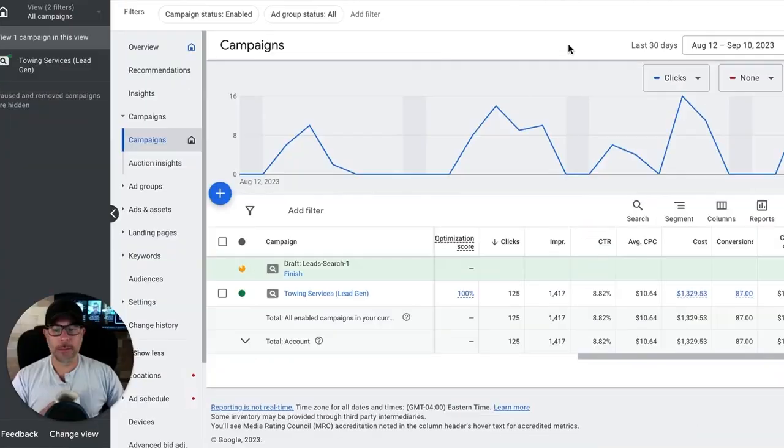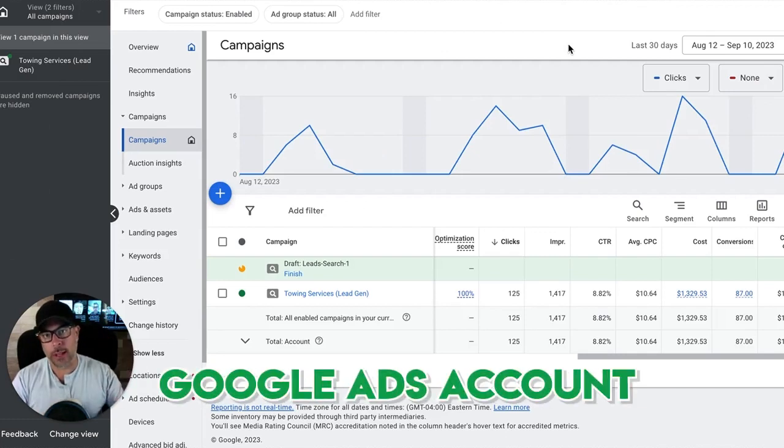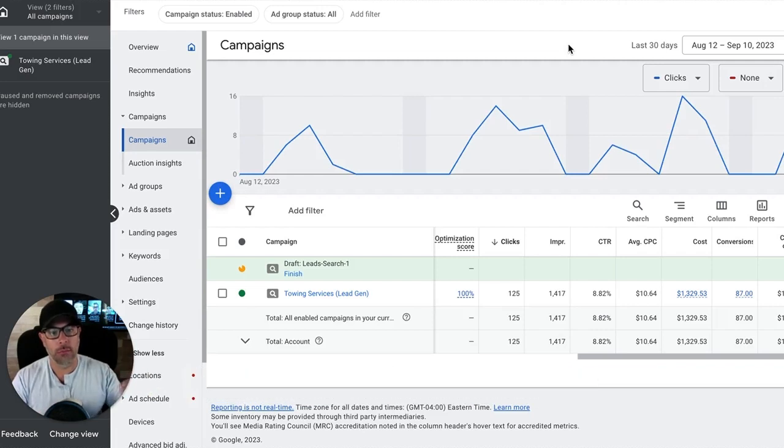This is really, really cool. So we are inside our client's Google Ads account. Now, the client owns this Google Ads account. We're not just creating one and leasing it to him or anything like that. So this is his account. He owns everything in here. He's just licensing our system, how we do this.